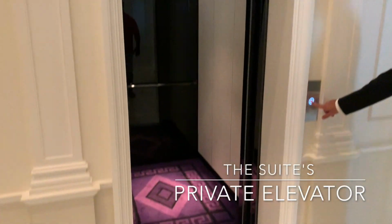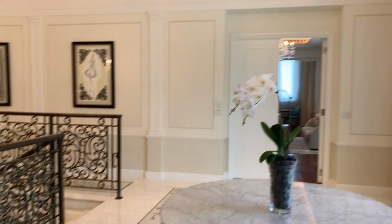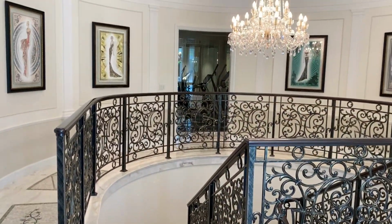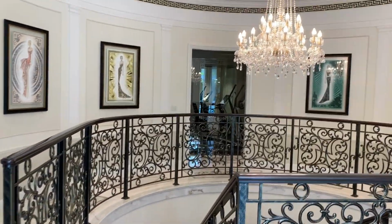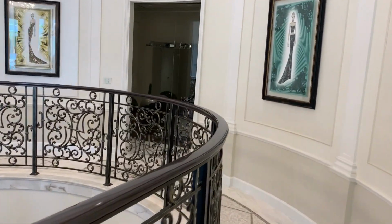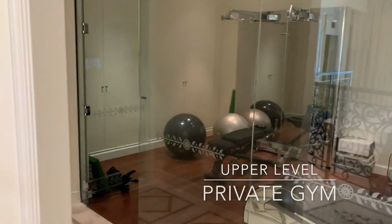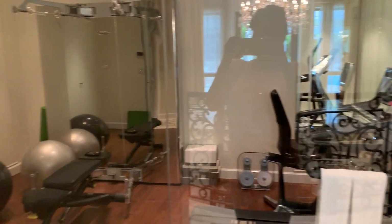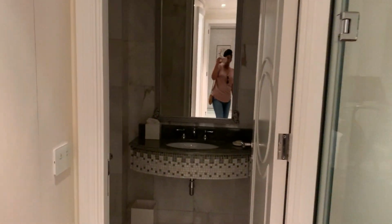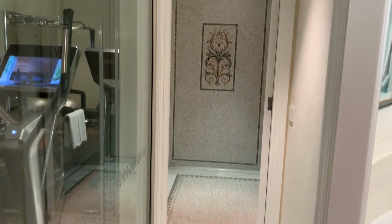Upstairs. We're taking the private elevator upstairs. Look, you have your own gym. Oh, look at that. We're upstairs. You have your own gym and sauna. We're walking around. This is just the upstairs foyer in the Imperial suite. A full gym. Another bathroom. And a sauna.